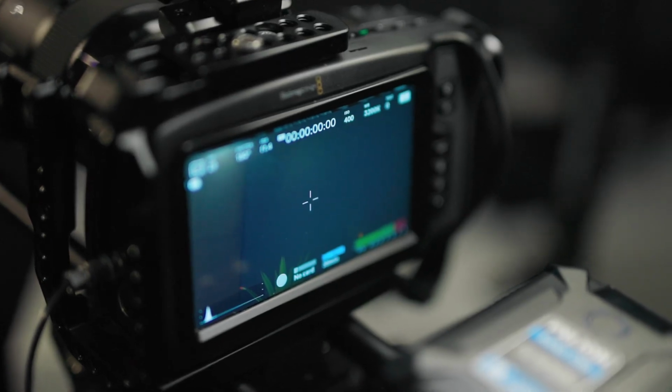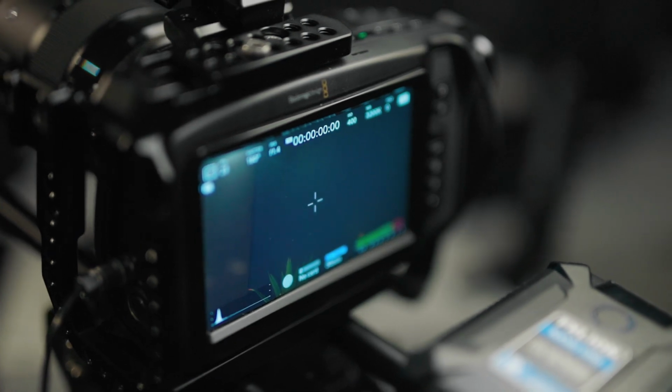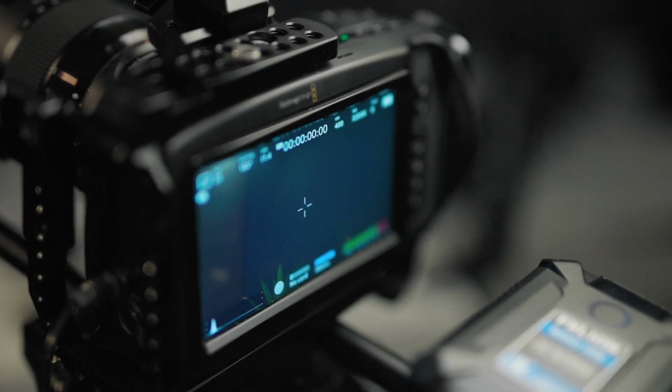And unfortunately, because of its positioning as well, it means you can't put the battery plate right up against the screen. So you do have to have this kind of slight separation and a gap there, which once again, I don't think really helps with the ergonomics of the camera.